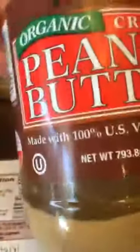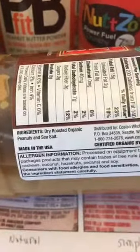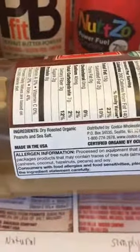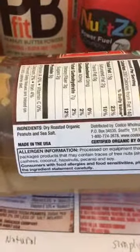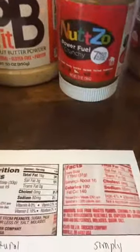And sometimes you can even pour off some of that oil. So creamy, organic Valencia. So good ingredients so far. Let's see. Dry roasted organic peanuts and sea salt. Score. Simple, healthy, and if people don't have an issue with peanuts, this would be a great option. So that goes in the positive category.